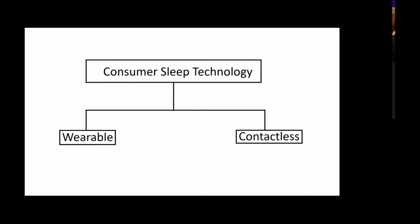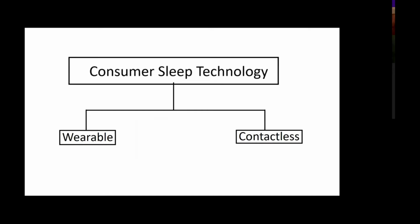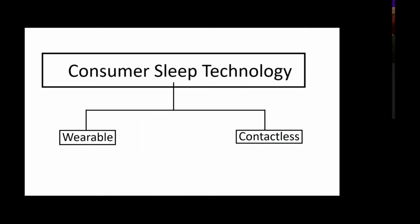One thing just up front that I like to throw out there is you may hear people talk about these devices as wearables. And that's true. Many of them are worn, but the radio frequency and sonar based devices are not worn. They don't touch you. They're contactless. And so the preferred term is consumer sleep technology, which is more of an umbrella term that can cover all of these devices. So just keep that in mind as you have discussions about these things.